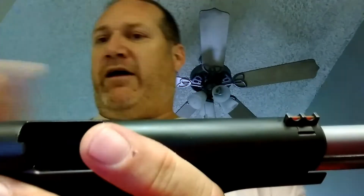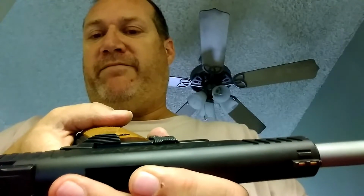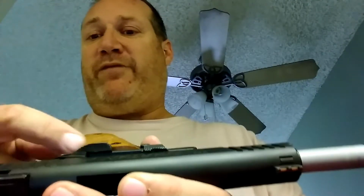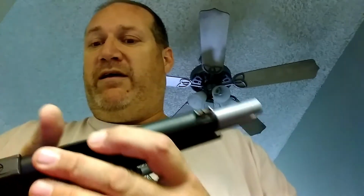I don't like the backward extended. I like them extended outward. And it already has the semi-paddle extended slide safety. This one I don't mind because it's somewhat skinny but extended forward, and I can push it down fairly easily. It all has really good relative click to it. It is a stainless barrel, stainless guide rod. The spring, I believe, is a 24 pound.